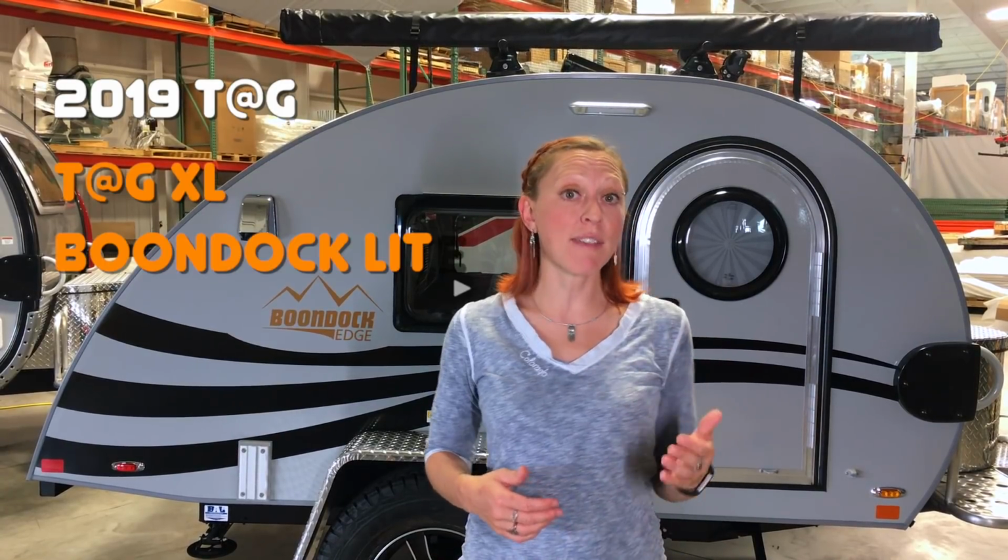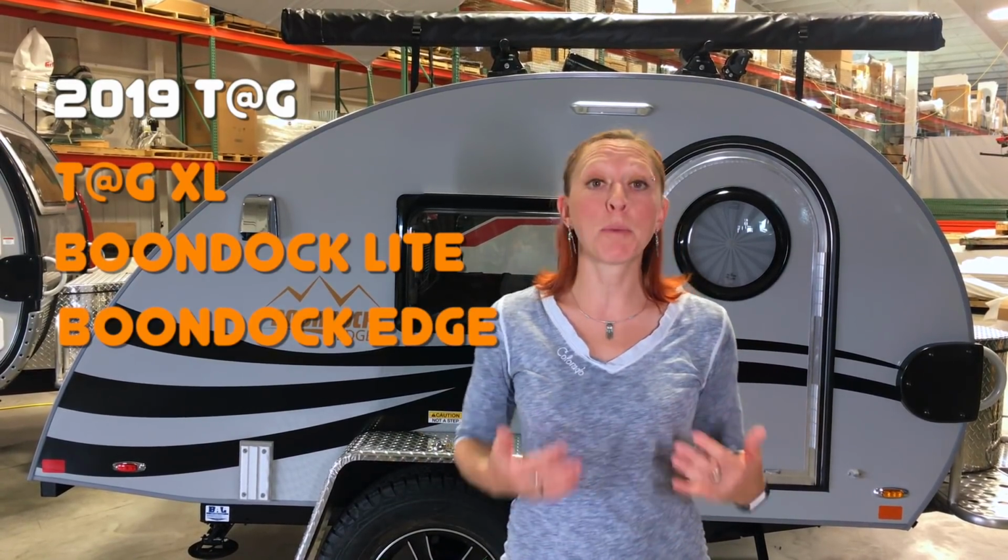Here we are in the nuCamp factory on their production line. We're about to take a look at a fresh off the press 2019 TAG. I'm going to go through the differences between the base model, the XL model, the Boondock Light, and the Boondock Edge. Let's start on the inside where the features are pretty standard across the board.